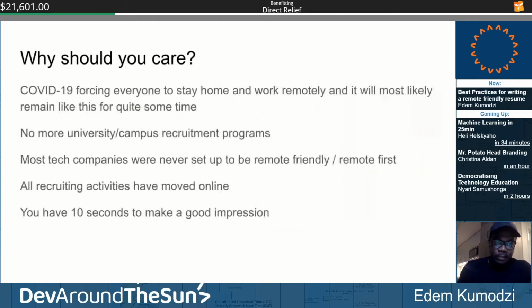So why should you care? COVID-19 is forcing pretty much everybody to stay home and work remotely, right? And it's going to be like this for a while. Just today, I was reading the news, and Twitter has announced that they are going to allow everybody to work from home permanently. So this means that there's going to be a big shift in how people think about recruiting and hiring and all these kinds of things.